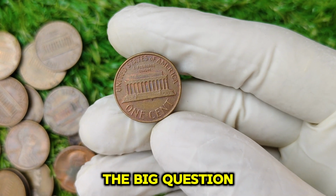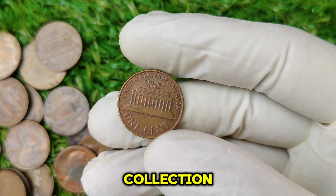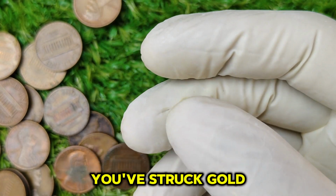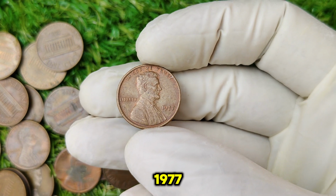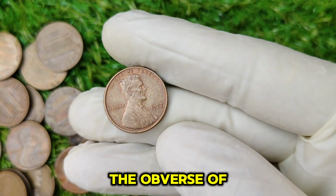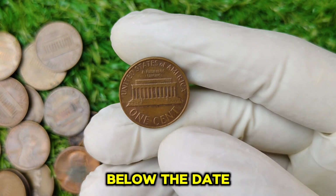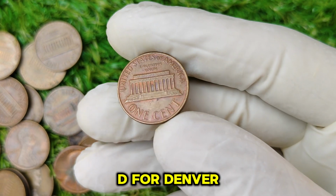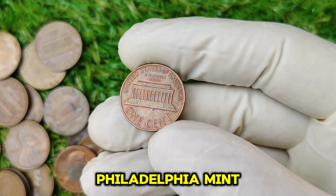So, the big question is, do you have one of these valuable pennies hiding in your coin jar or collection? Here's how you can tell if you've struck gold. 1. Check the date. Make sure your penny is from 1977. Look carefully under Lincoln's portrait on the front, the obverse, of the coin. 2. No mint mark. Check the area just below the date. If there's no D for Denver or S for San Francisco, you've got a penny from the Philadelphia Mint.